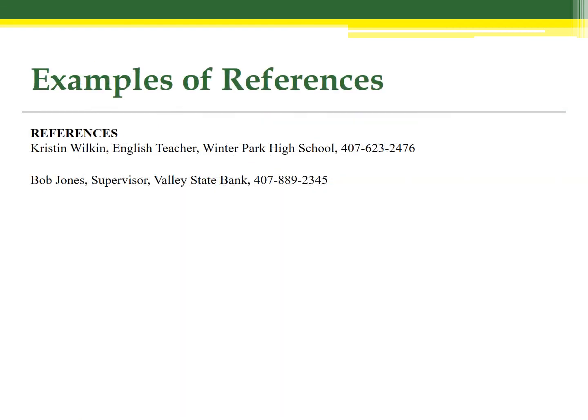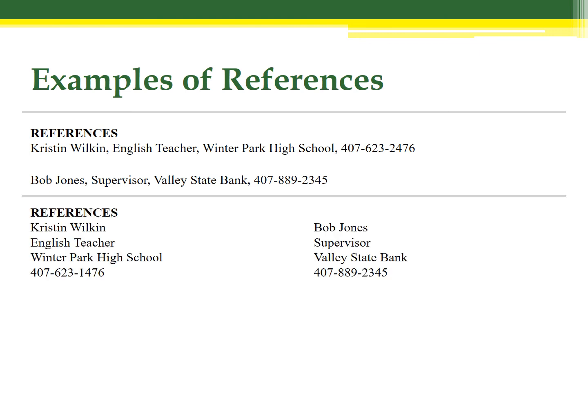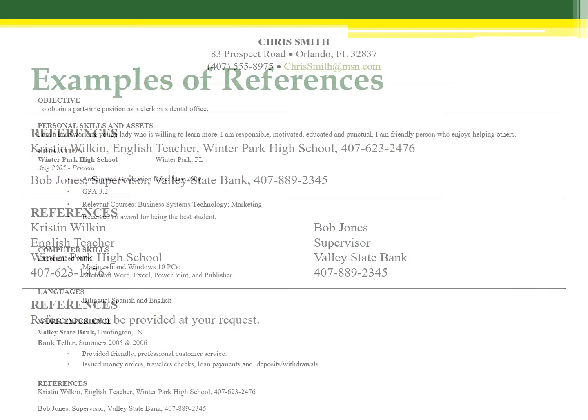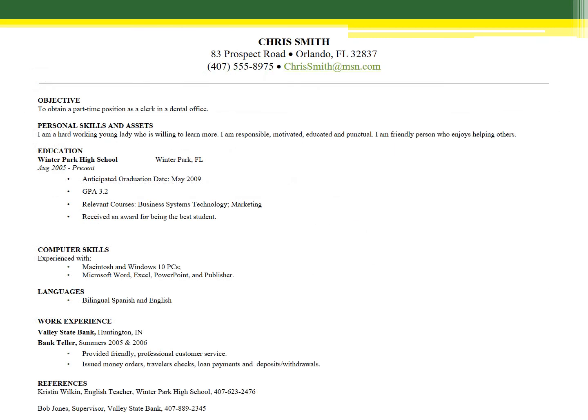Here are some examples of references that could be shown on a resume and how they would appear on a resume. Here is an example of a resume that has references shown. Notice the location of the references on this resume.